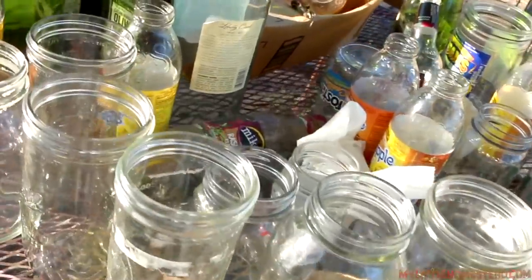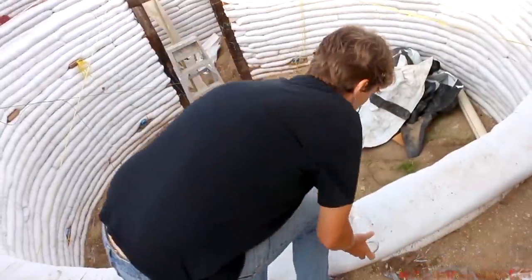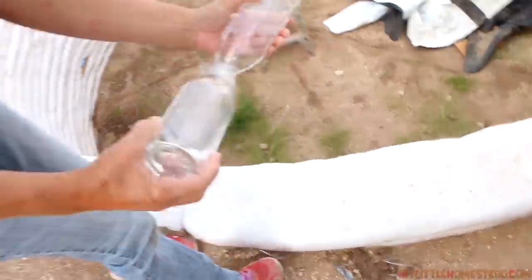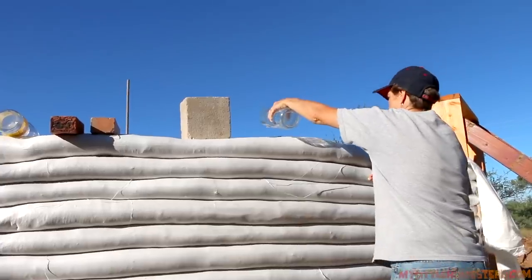No, this building, I just really wanted to do a lot of bottles. When you put them together, I don't want them to stick out too far beyond the bags because then you have cob around and they stick out. So I was trying to stay real close to the same width. So where do you think, right there?